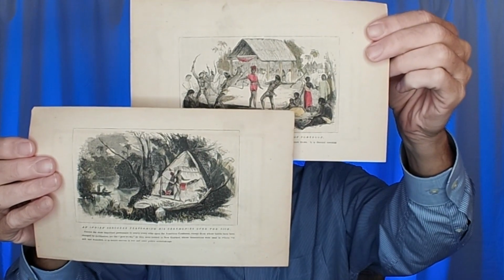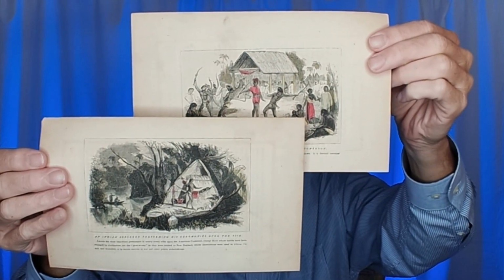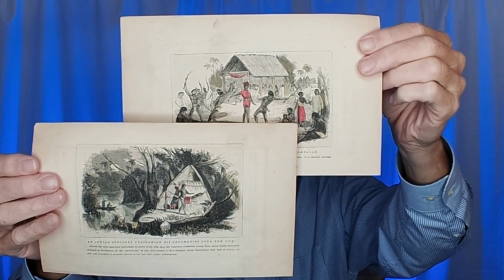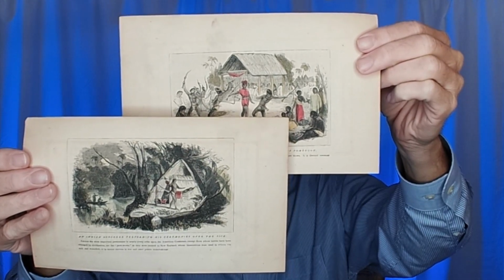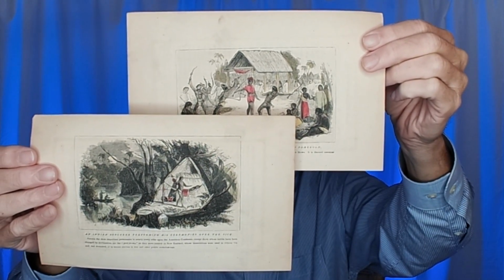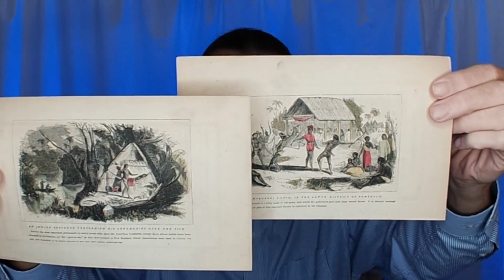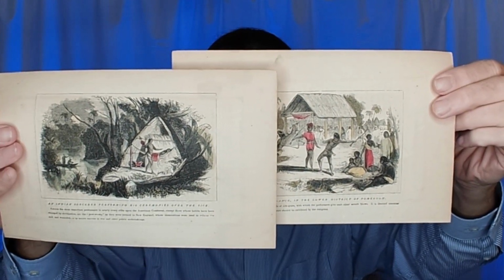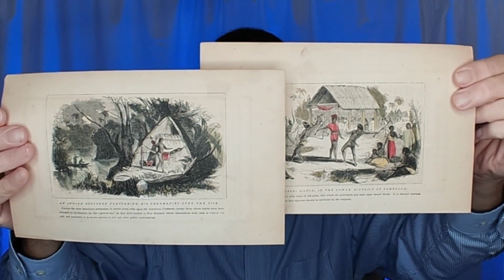Pomeroon went back and forth. The French claimed it, the Dutch claimed it. Finally, in 1796, the English conquered it. It went back and forth, and by the 1810s, it was firmly considered part of what is British Guiana. Because of that, you start to see these sorts of things being published, again in English, because this is suddenly of interest to the English. So I think they're rather interesting.